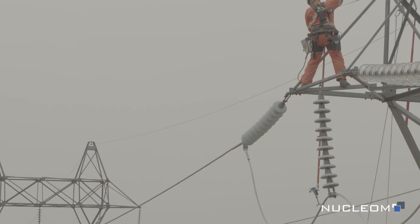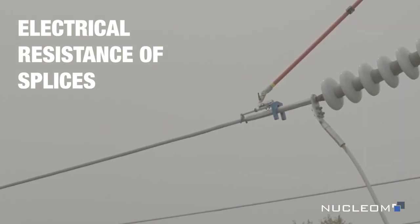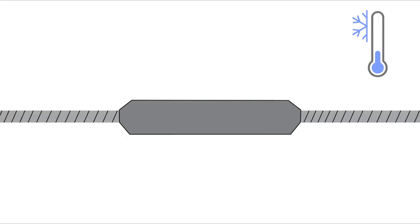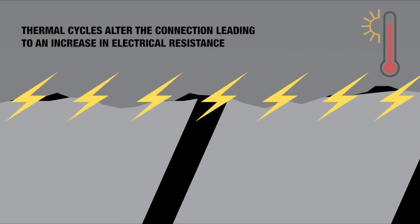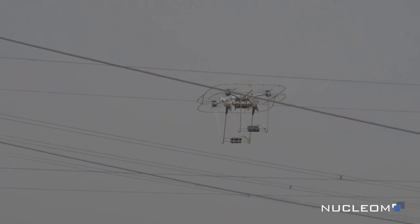The Lineom assesses the electrical resistance of compression splices on conductors, requiring no preparation of the line. The temperature variation along the line proves to be one of the predominant factors contributing to the corrosion of the conductor splice junction, alongside other factors such as the quality of the installation. The electrical connection is thus weakened, exacerbating thermal cycles.